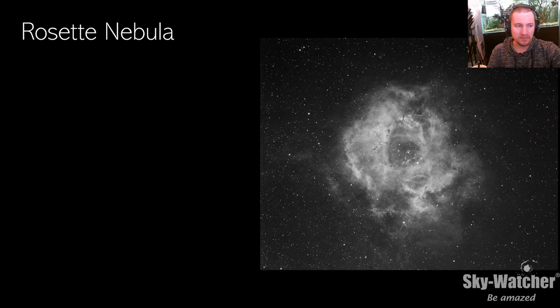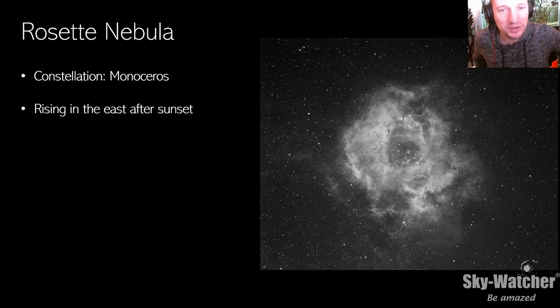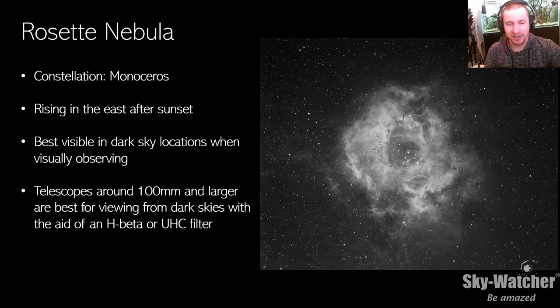Now, another favorite right now is the Rosette Nebula. And the Rosette is in a good position right now. It's in the constellation Monoceros, which is kind of between Orion and Gemini. And what's cool about this object is it does react to narrowband filters really well. It's rising just after sunset. This is an object that you really need dark skies to see visually. If you're trying to view it visually, you probably want something like a 100mm wide field of view scope.